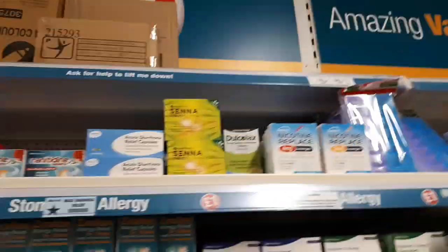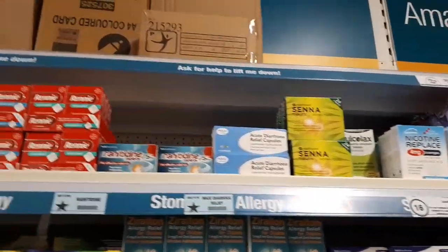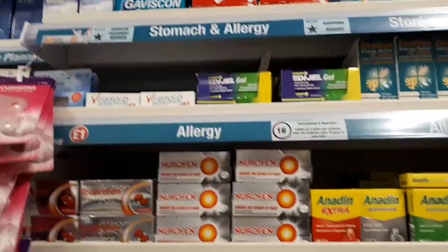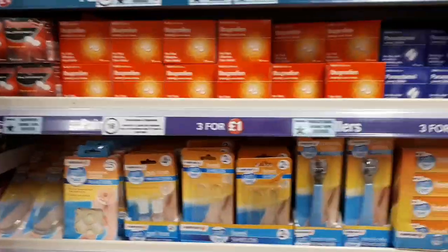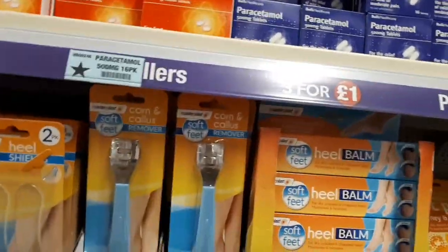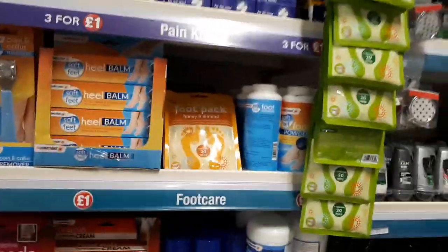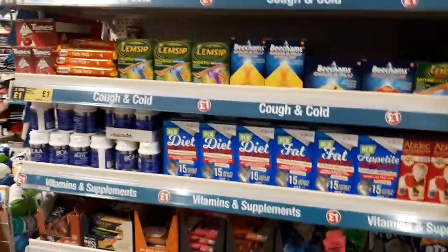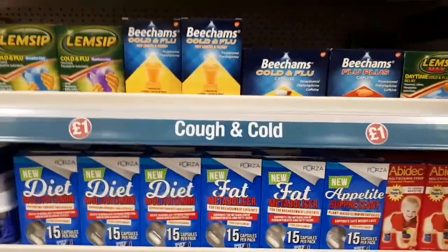And then there we go. There's some senna there, all the tablets and stuff. Gaviscon. There's quite a few bits and bobs there. And then you've got your stuff for your corns and that, for your feet. There we go, I'm doing a close up there. I don't know why. And then showing you down, was that DP that's in there? And you've got the heat patches. You just got loads of stuff like Lemsip.